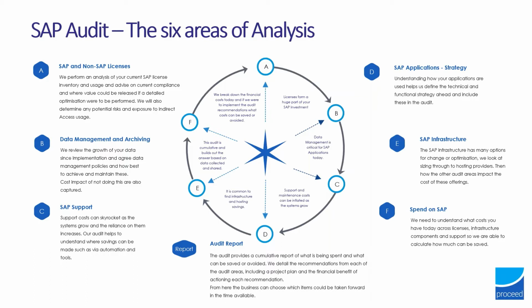And then we look at the spend on SAP and how, with licenses and all this put together, what can we affect on the SAP spend, licensing, infrastructure costs, and ongoing maintenance of that. And that all feeds into the audit report, the final step, which has all this information built up, and provides you with that cumulative benefit plan.